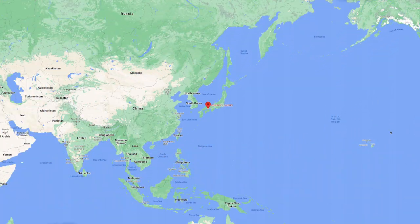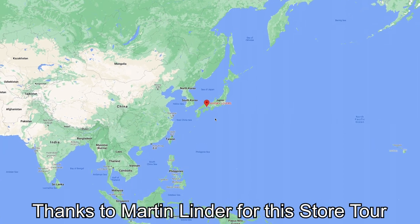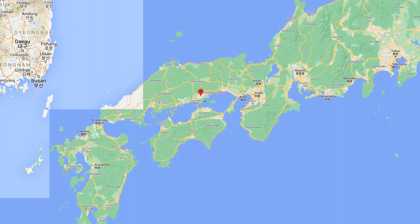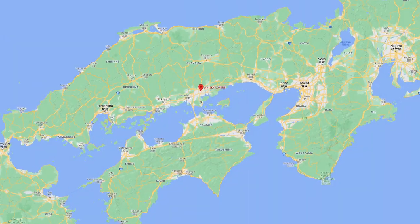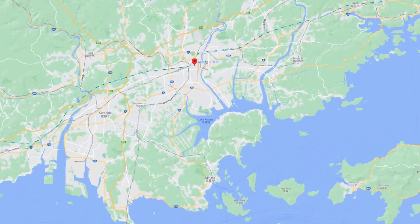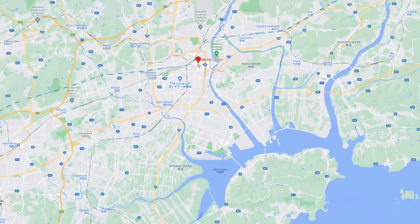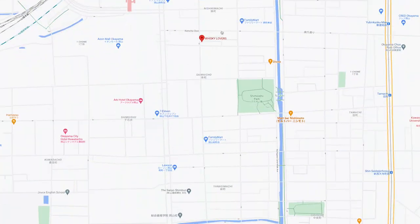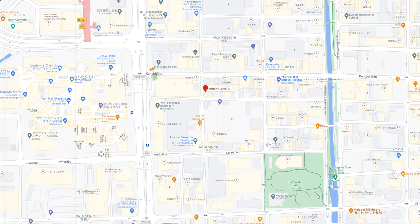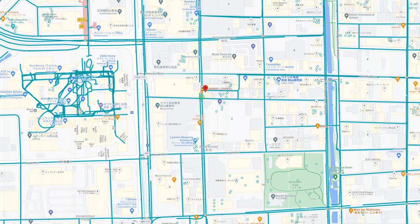Oh, what do we have today? We are off to Japan, thanks to Martin Linder. Great stuff. I was in Japan a very long time ago after college, but I have not been to this part. Okayama? I was in Kyoto mostly. But apparently, down here on the corner, there is a whisky shop called Whisky Lovers. Perfect for us. Let's go and have a look.